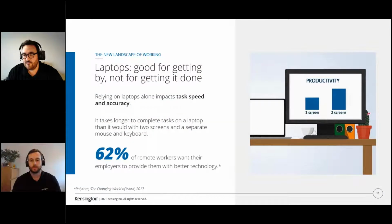Okay, so one of the big findings we got from our audience was that laptops are good for getting by, but not necessarily for getting the job done properly. The way I like to think of it is that you can survive with a laptop, but you're certainly not thriving with a laptop. Just using your laptop alone has a negative impact on things like task speed and accuracy of work.